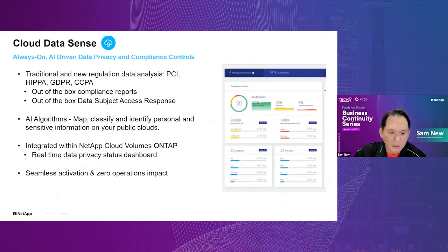Okay. So Cloud Data Sense sets a new standard for cloud data management and privacy. The service supports GDPR, CCPA and other data compliance regulations. It is integrated seamlessly with Cloud Volumes ONTAP technology, driven by a very powerful AI algorithm, and Cloud Compliance or Data Sense gives your business applications and cloud environment privacy readiness.